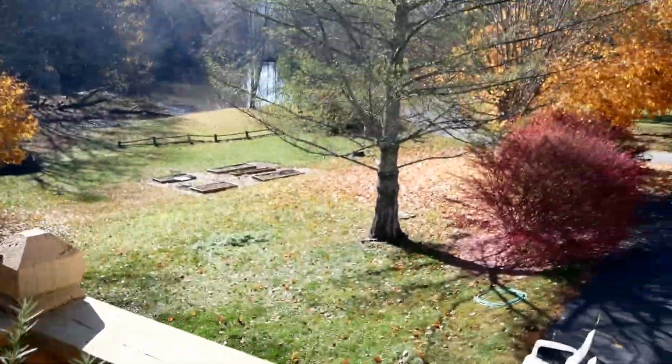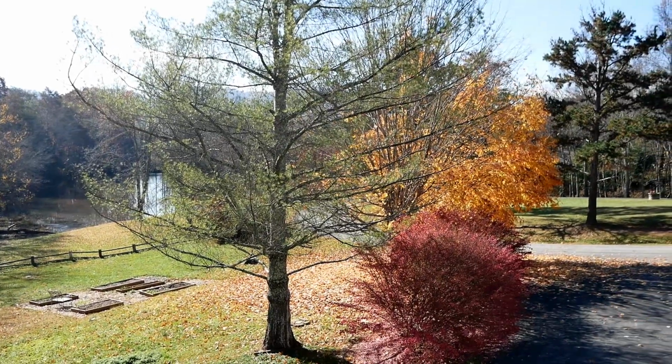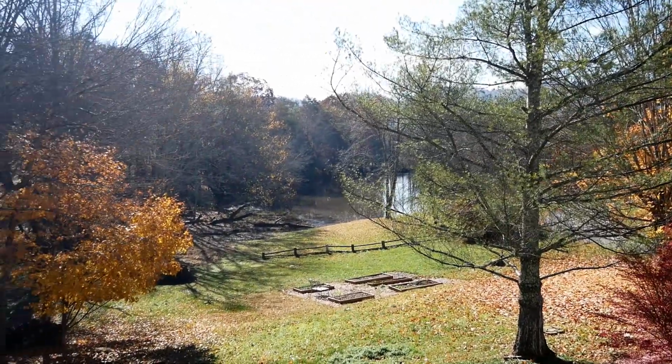So there goes some more leaves off of my beautiful sugar maple tree. It is so pretty this time of year, but a lot of the leaves have fallen, but I just love this time of year. It's so beautiful.